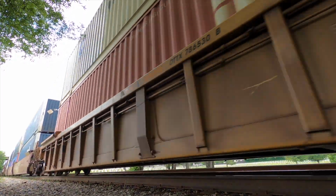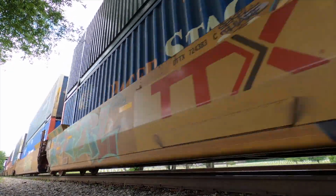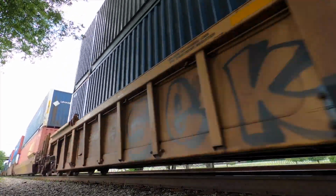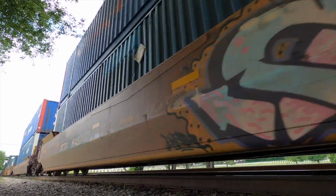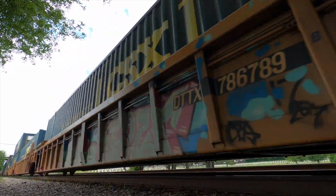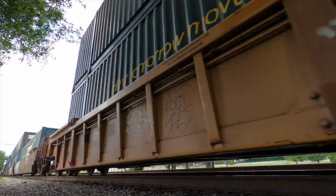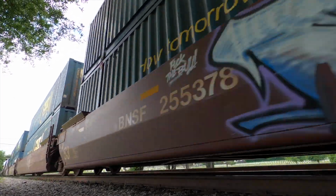So this is one that has recently made a comeback. It's been running, I guess, for about a couple months now. A lot of the auto rack trains have started moving again, and so traffic has picked up significantly on the main line over the 12 months that we've been doing this. That's certainly nice for us to see, and I'm sure that there's lots of other very happy families and CSX employees out there as well.